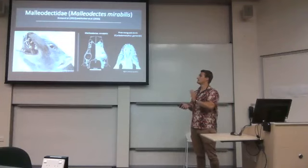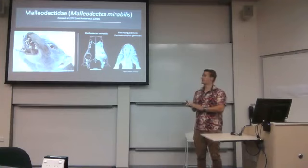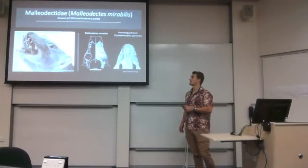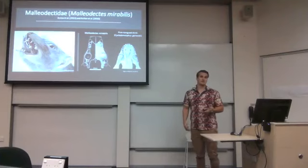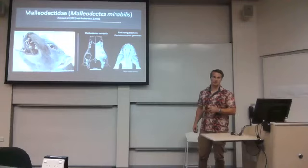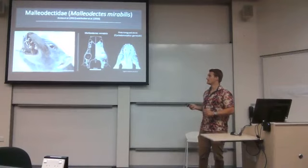However, we aren't too sure what we have in our specimen. It is possible that what we have represents a species within Malleodectes. However, measurements of our specimen conclude that it is much, much smaller than the two known species of Malleodectes. So it's a preliminary conclusion for now, but we believe that it is not either of those two species and could in fact be a new Malleodectes species.